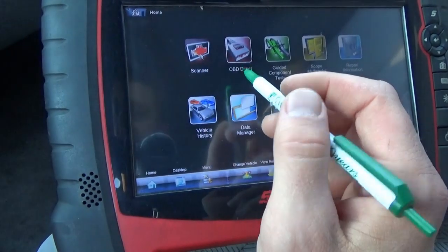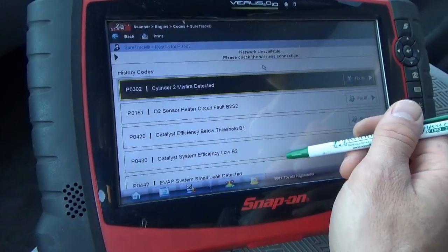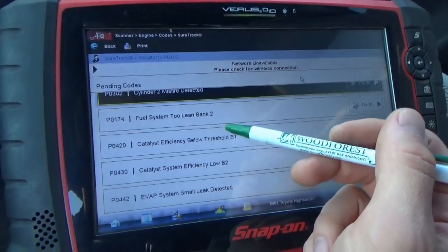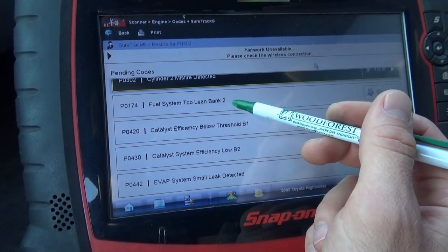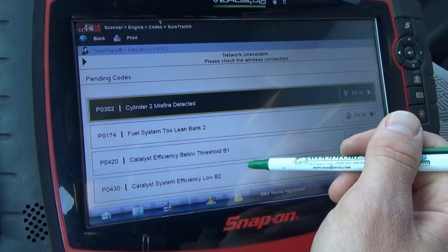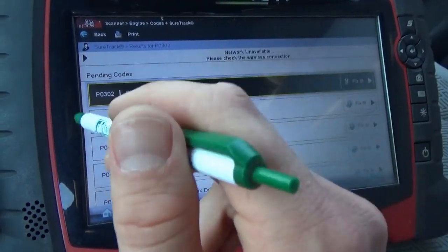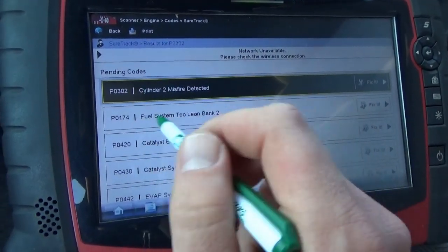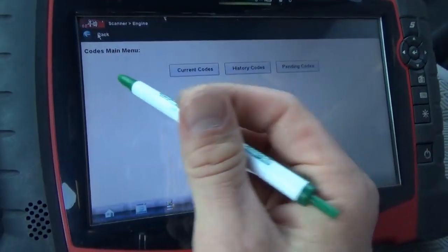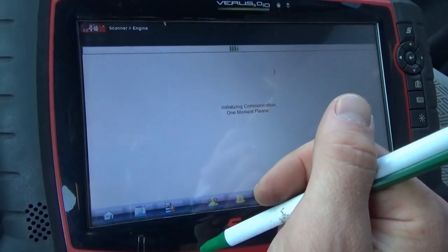Jump right into our live data and just double check, make sure it doesn't have any other history codes. Those are the same ones, pending. Ooh, interesting. Fuel system 2 lean, bank 2. Cat efficiency low, bank 2 and bank 1. Cylinder 2 misfire detected. Okay, so it's very important to go to all the code menus because fuel system 2 lean, hey, this thing might be trying to drive that O2 sensor high and just following itself out. Too much gasoline in there. Let's see what we got in here.